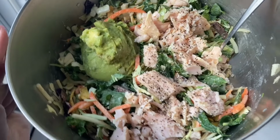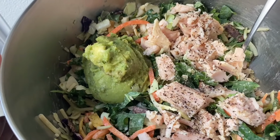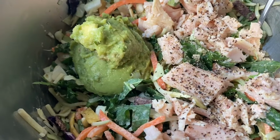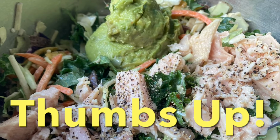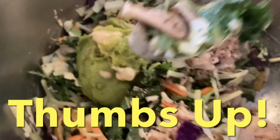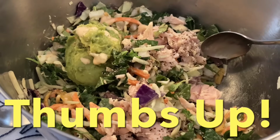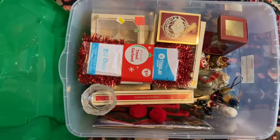Oh, this is beautiful. Look at this salad kit all doctored up with a can of chicken and some guacamole and the beautiful black pepper. I'm gonna enjoy this. Yum. I added just a little more dressing. Let's give this a try. This is really good. The salad kit with the canned chicken. Thank you, Food Pantry.